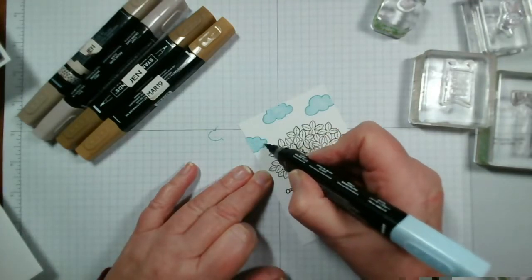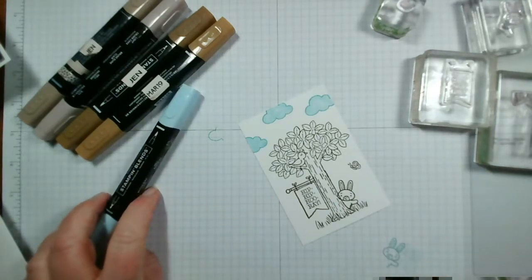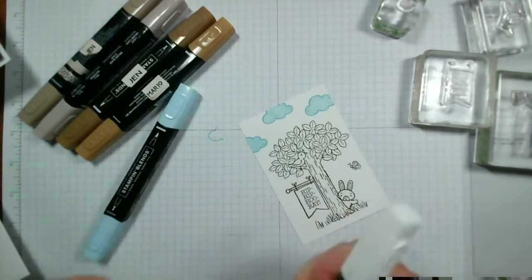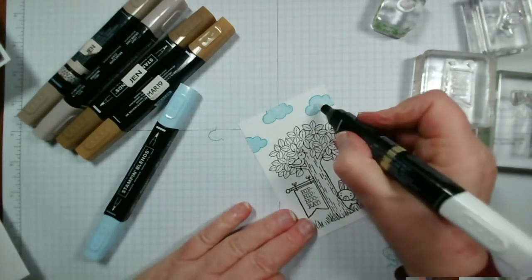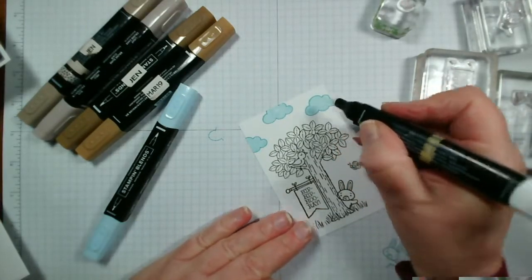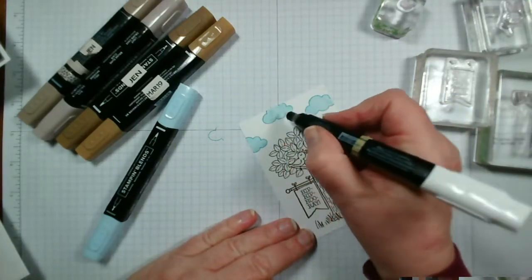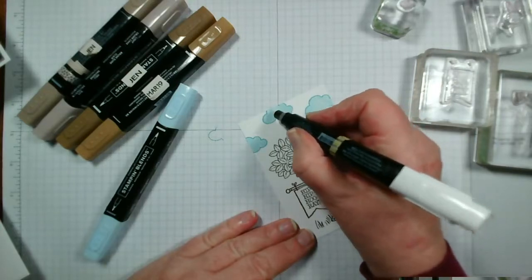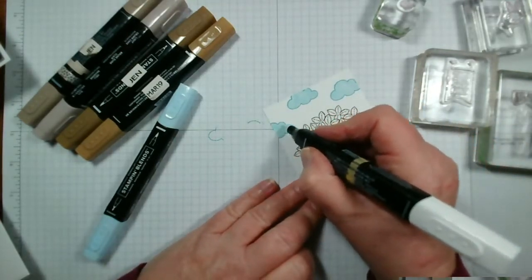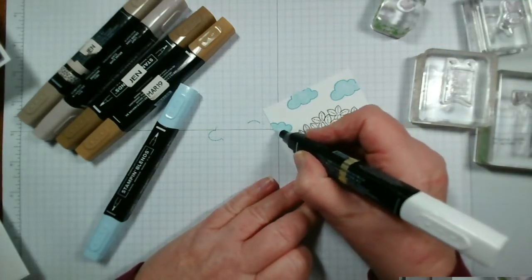Just using a small circular motion like that. And then just grab my white colour lifting pen and just do circular motion to lighten the clouds and also give them a little bit of texture, like so.